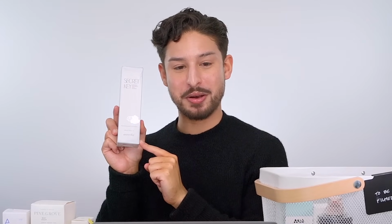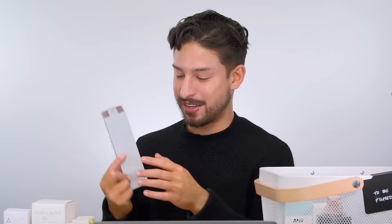Excited. Restock: Secret Key Starting Treatment Essence Rose Edition. This has been in my skincare routine since 2017, I think. So I've had this in my arsenal for a long time. I always keep this restocked. I love this essence. I finally got my hands on this from KNOX.